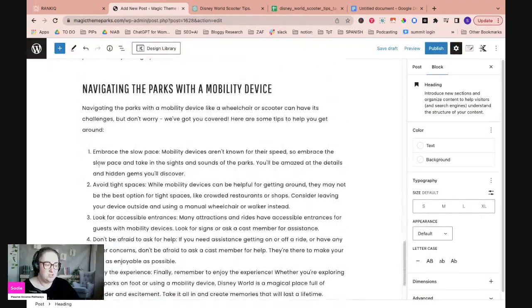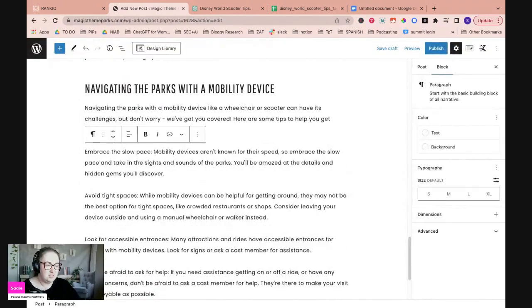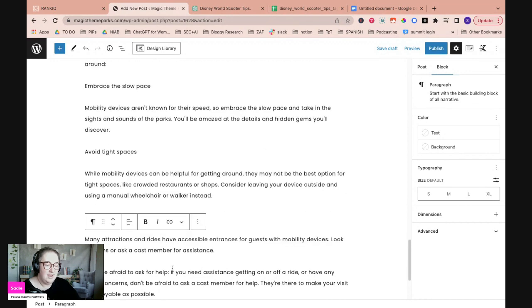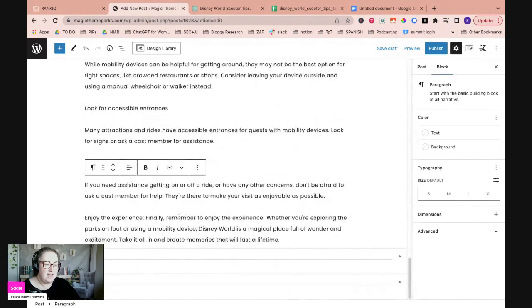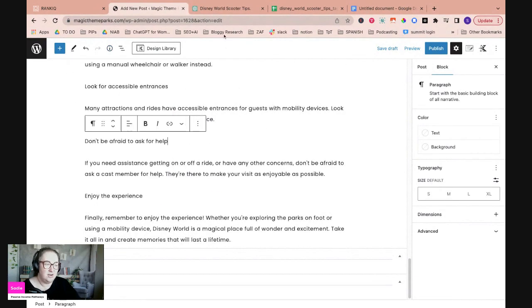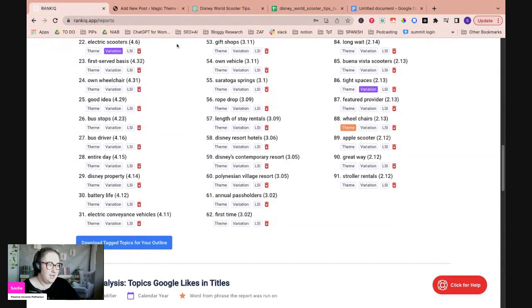Then we go back to our H2s and get rid of these numbers. Do we want to do subheadings or do we want to do formatting? I'm going to do more subheadings. I think Veronica has enough information that without fluff, we can make this a few thousand words. It's already 1,000 words and this is a first draft. All right. Where am I?